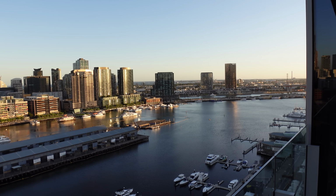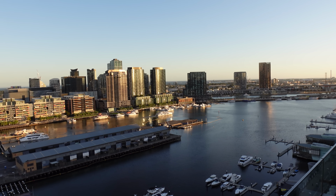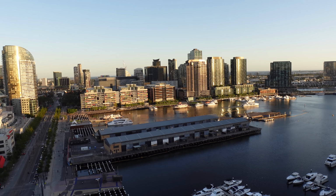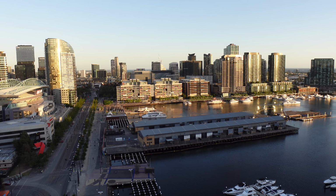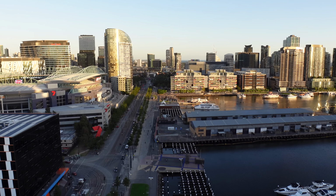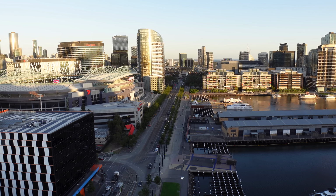Wow, hello Melbourne! Here we are. We're staying tonight at the Docklands Private Collections Apartments here in Docklands in Melbourne. I've got to show you this view. Check this out. Have a look at this. Wow, how spectacular is this? So lucky. And full credit to Joy, because she booked these apartments for us a few months ago.